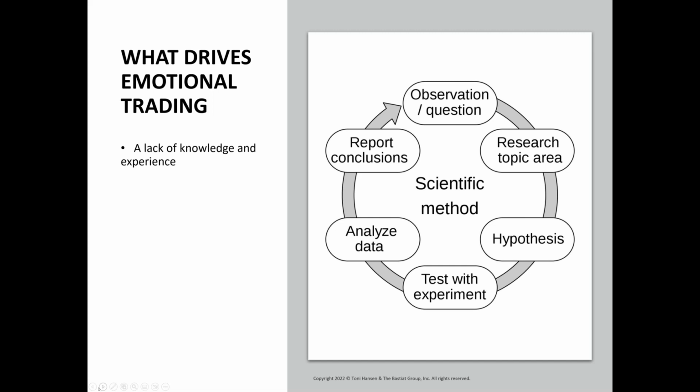You analyze your data. This is the step that most traders skip. How many of you are actually doing a trading journal where you're taking a snapshot of every single one of your trades and you're making notes on that trade, pros and cons? How many of you are doing that?